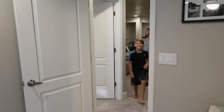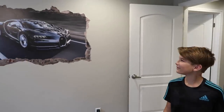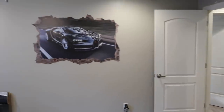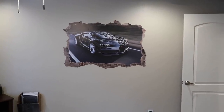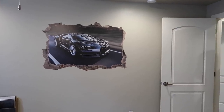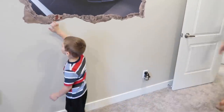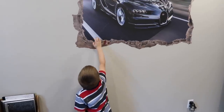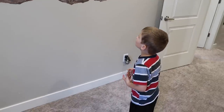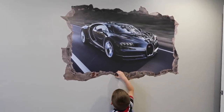All right, Luke, you ready? I love that. You love it, isn't that cool? That looks so cool. It totally looks like it's coming out of the wall. Yeah, look, it's like it's coming out. That's so cool. Wall is cool. That is cool, huh? It's literally a wall. That's pretty cool. What kind of car is that?